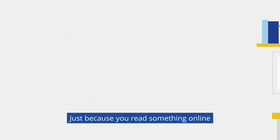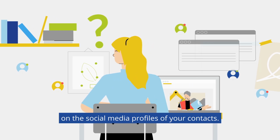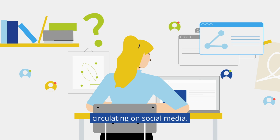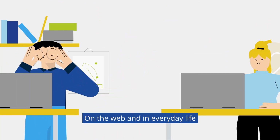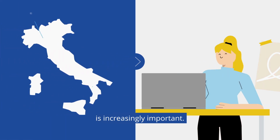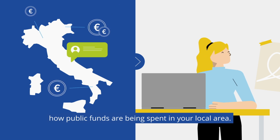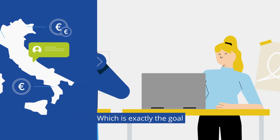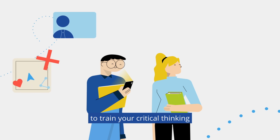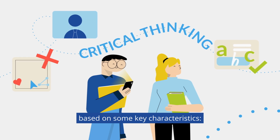Just because you read something online doesn't mean it's true, even if it's shared on the social media profiles of your contacts. Within a seemingly authoritative text, there might be one of the many fake news stories circulating on social media. On the web and in everyday life, verifying the validity of information is increasingly important, even more so if you're trying to understand how public funds are being spent in your local area, which is exactly the goal of your civic monitoring research. That's why it's important to train your critical thinking in searching for information, selecting and evaluating sources based on some key characteristics.